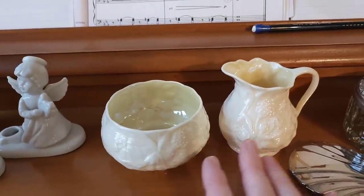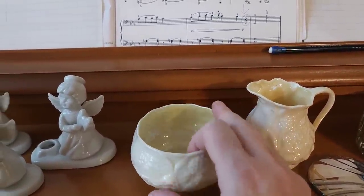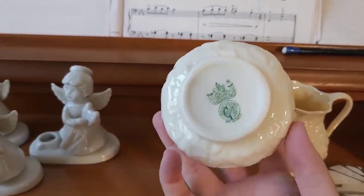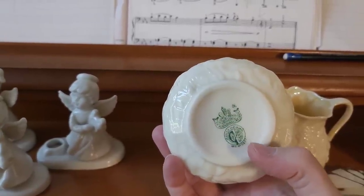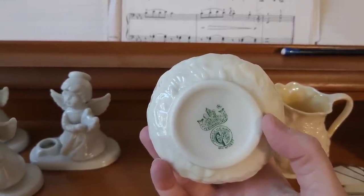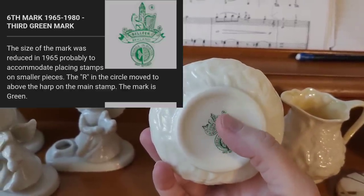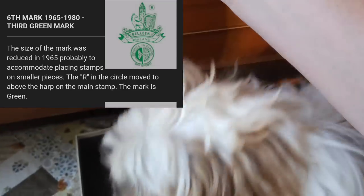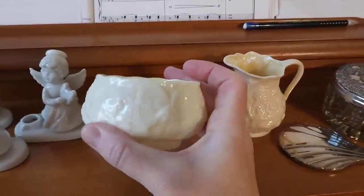She sent this creamer and sugar. And when I was unwrapping, I thought, oh gosh, this looks like Baliker. And I turned it over and sure enough, it was Baliker. I will look it up. It's always fun to figure out the age when these were made. You can look these up on Google, how to find out when they started using that R. That will give me a clue. Oh, here's Sue. She's helping me. Hi, Sue. That will give me a clue of how old these are. They have a beautiful pattern to them.